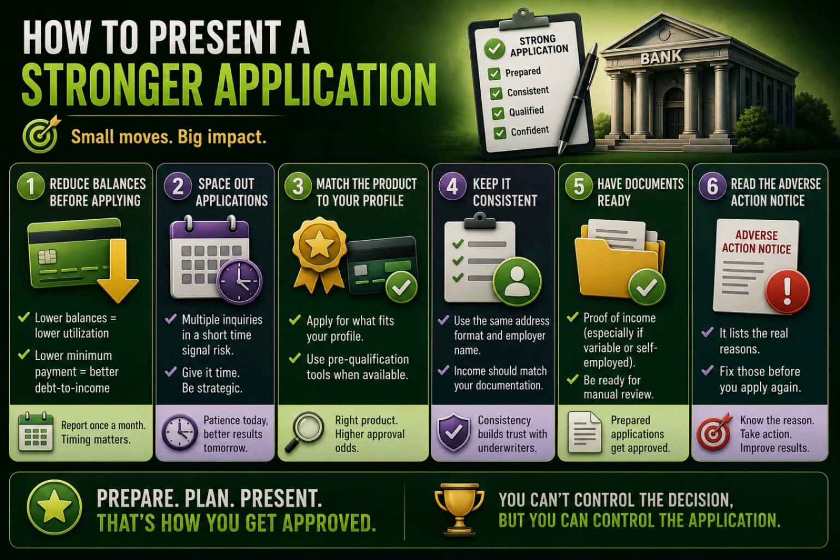Practical takeaways, in order of impact. Reduce reported balances before applying. Credit card balances are typically reported once per month. Paying down before the statement closes means a lower balance reports, which improves both utilization and the minimum payment feeding into debt to income. This single move can meaningfully change an application's profile without changing anything else.